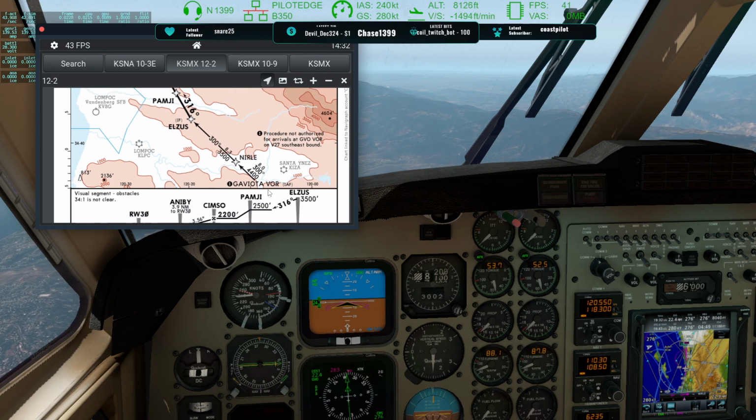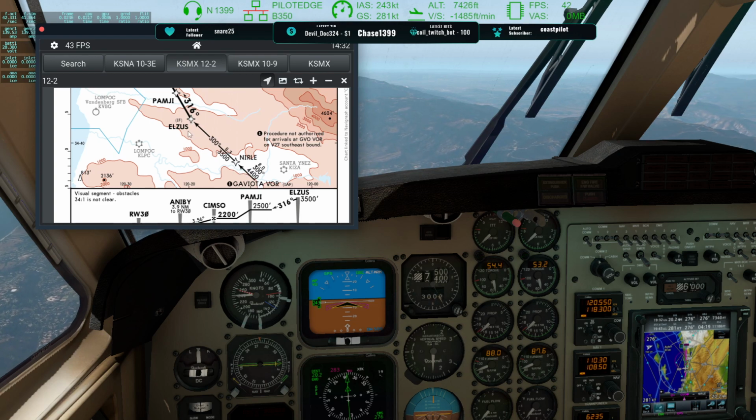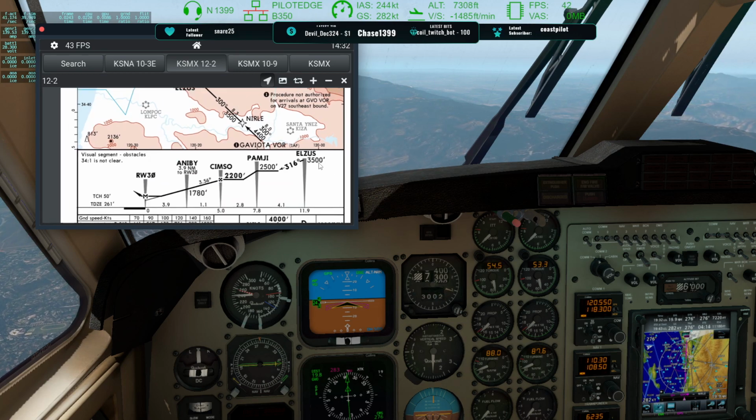Alright, so after Gaviota, we can descend to 44. Let me pull this chart up on my laptop. RNAV 30. Gaviota is 44, so we can go down to 44 after Gaviota. We got almost 20 DME miles to the intermediate fix, IF, at Elzas, which would be 35.